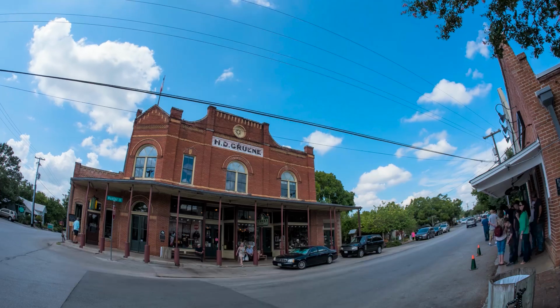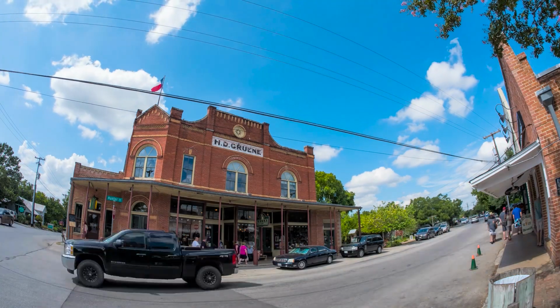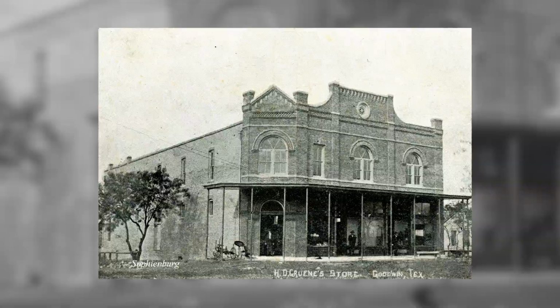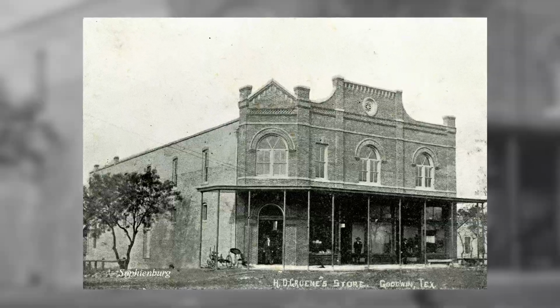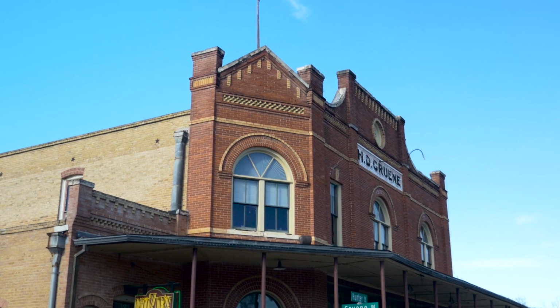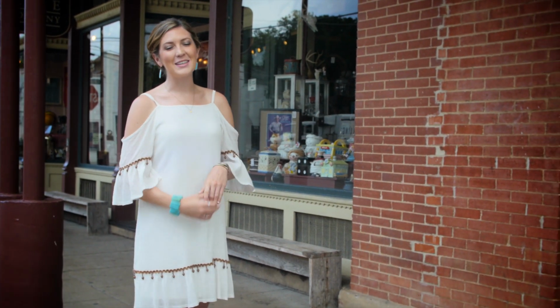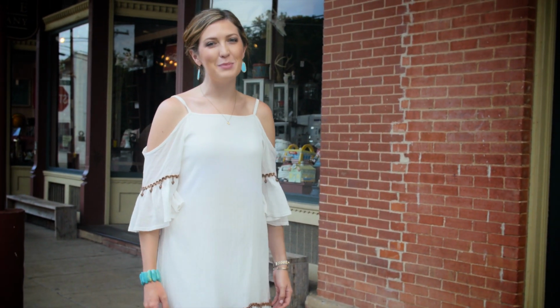Thanks to Pat Molak and Mary Jane Nally, the H.D. Gruene Mercantile building is visited year-round by thousands of people. Although life around the Mercantile has changed throughout the century, this building stands as a pristine picture of the past. And before you step inside, don't forget to clean your boots off with the original built-in boot scrapers.